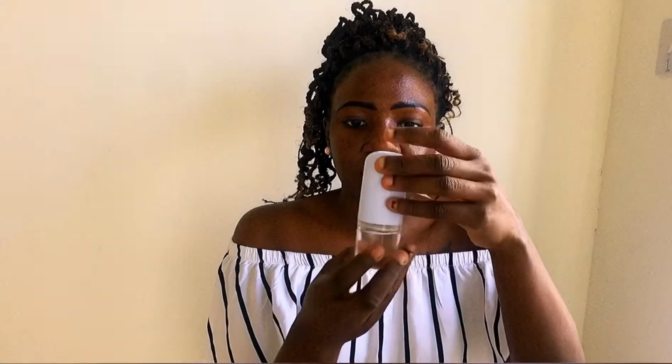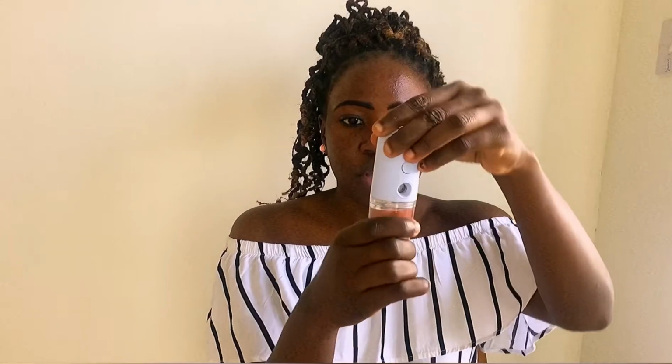So this is it guys, you just put in water, then there's a power button and where the mist sprayer comes from. After you've put the water, make sure that you've tightly closed it. Then you just tilt it the other way around, then put on the power button, just like this.